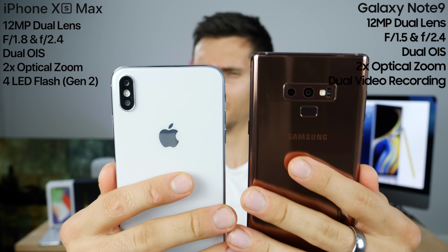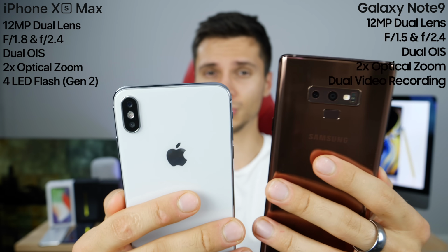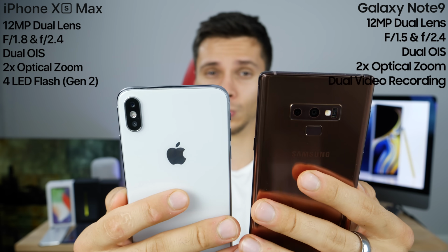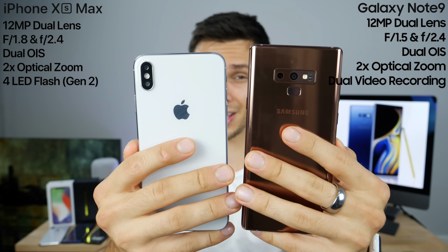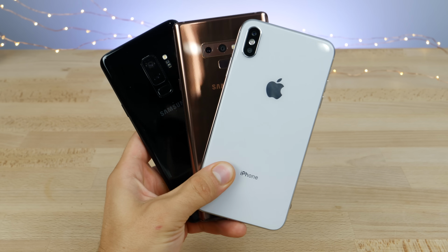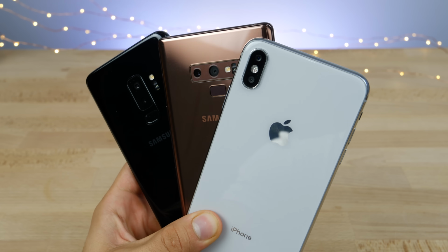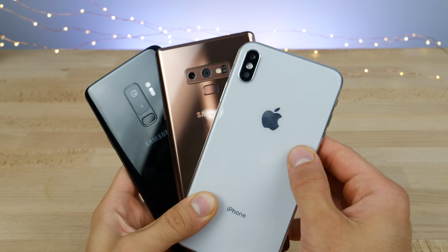And cameras. So both are 12 megapixel. The Galaxy Note 9's has a wider aperture, so it theoretically should be able to do better in low lights, but again, this is one of those things you just have to test. Specs don't speak everything here. All of them have dual optical image stabilizer, 2x optical zoom, and all have the selectable bokeh after you take the photo to change the focus in the background.